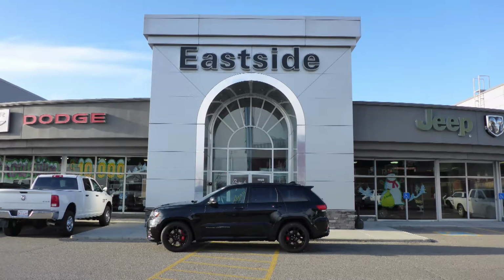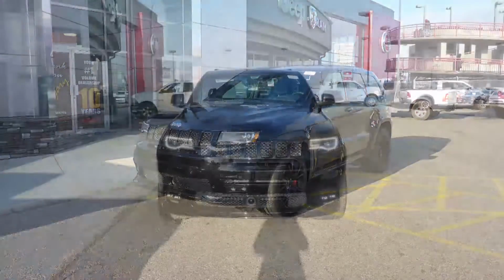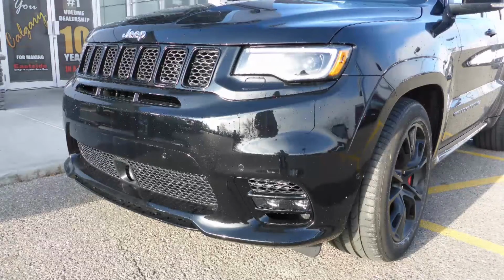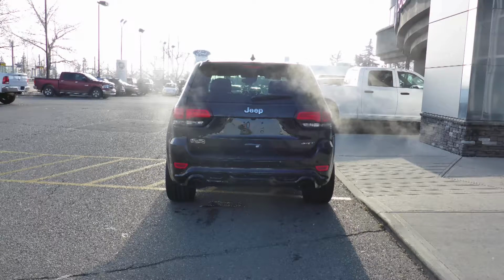This 2017 Jeep Grand Cherokee SRT comes equipped with a 6.4-liter SRT Hemi engine and automatic transmission. Power-heated manual folding side mirrors, adaptive bi-Xenon headlamps, fog lamps, 20-inch aluminum wheels, and a black exterior.